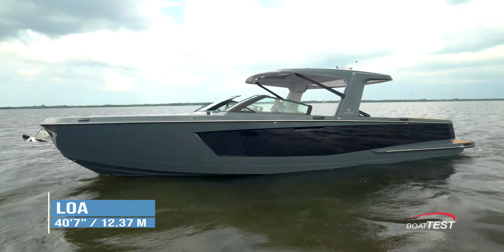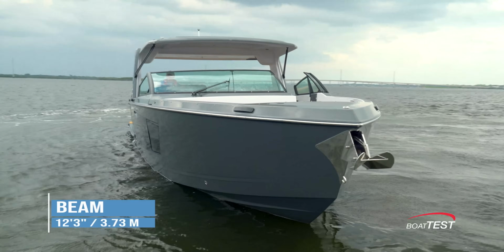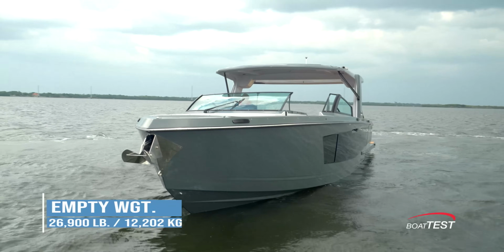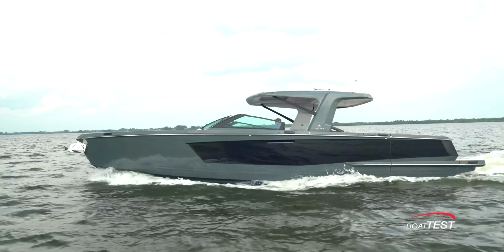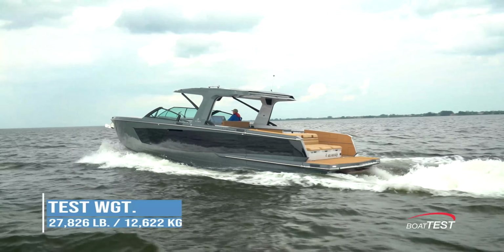The Aviara AV40 has a length overall of 40 feet 7 inches, a beam of 12 feet 3 inches, and a draft of 3 feet 8 inches. With an empty weight of 26,900 pounds, 15% fuel, and 3 people on board, we had an estimated test weight of 27,826 pounds.